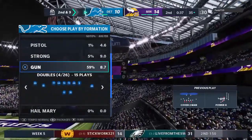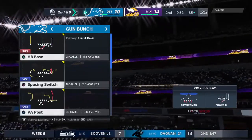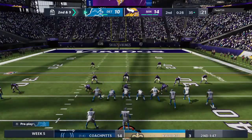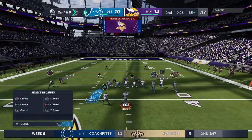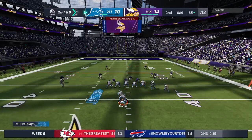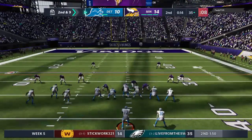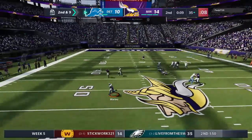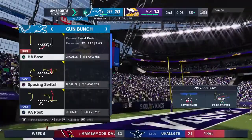2nd and 9 at the 35-yard line. Here's 2nd and 9, just a yard on that last run. Here's a play fake as they set up to throw. Dancing to his left. Incomplete, and we're down to 8 seconds now.